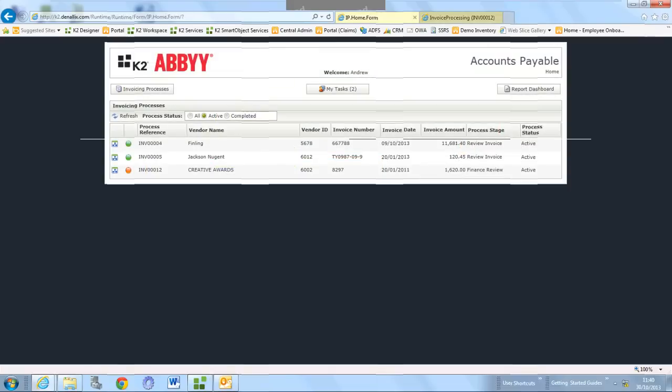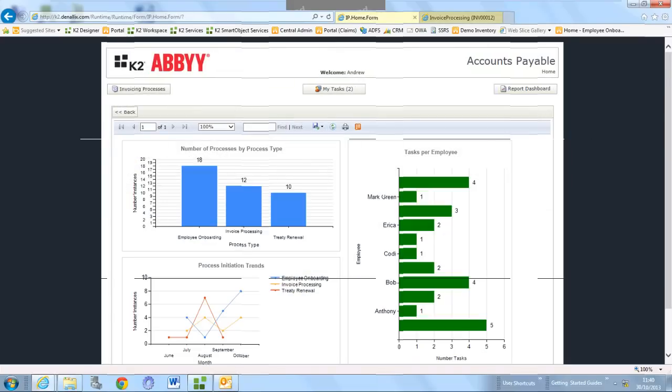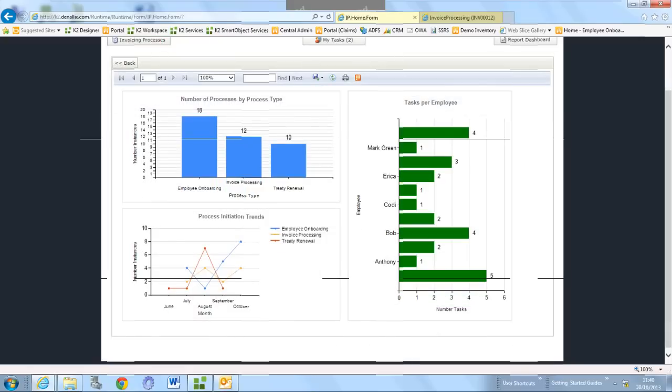So coming back into my home page, one of the other things that I said we'd be very interested in looking at is some sort of reporting. Because we are processing these things automatically, there's no longer a manual-based process. We have all that data that is being captured in relation to the process, and this allows us to make better business decisions. For example, we can see our task loading per employee.